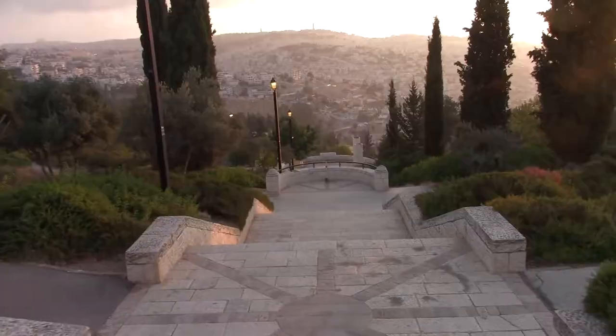And if you just keep going down, you'll get to a series of paths that intersect, and you can explore all of these different levels. There are some really, really interesting things over here.